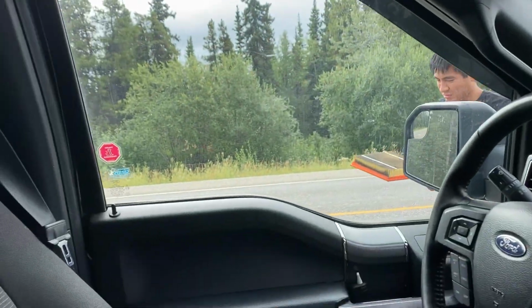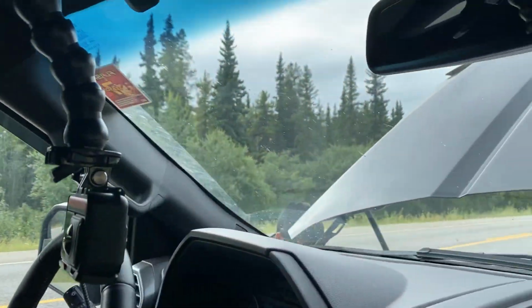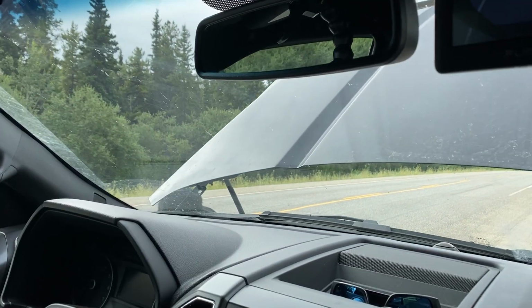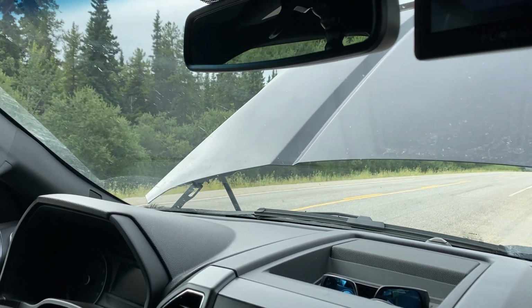Oh my god. That's black. That's probably it. He's trying to scrub some of it off. So I think we're gonna try driving again. We just sat here for a few minutes, maybe to see if it just needed to cool down a bit. But yeah, we're maybe gonna check out a mechanic in Watson Lake.